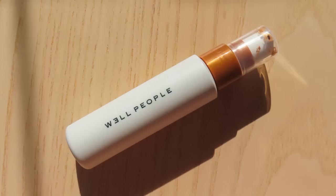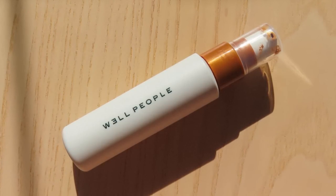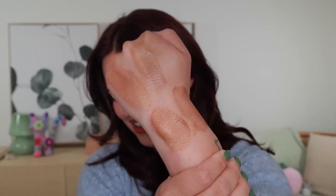Oh no. There's been a lot of bronzers lately. So the next one is the Well People Bio Bronzing Priming Serum. And I took a second to swatch them next to some other bronzing drops I have. So this one right here is the Well People one. Beside that is the Makeup by Mario. Then we have the e.l.f. bronzing drops and then the First Aid Beauty ones. Sorry, I didn't account for my arm to be so twisted. But here's a visual of all of them.